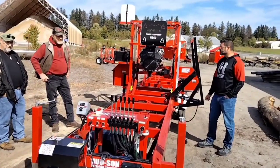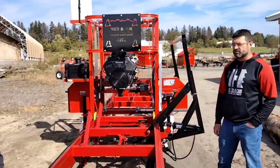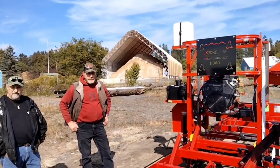That we've been producing for quite a few years, and this is actually where we test them. Every one of the hydraulic sawmills gets tested in wood before it goes. We have a training program. Got a guy coming, customers local, they come here and get trained.